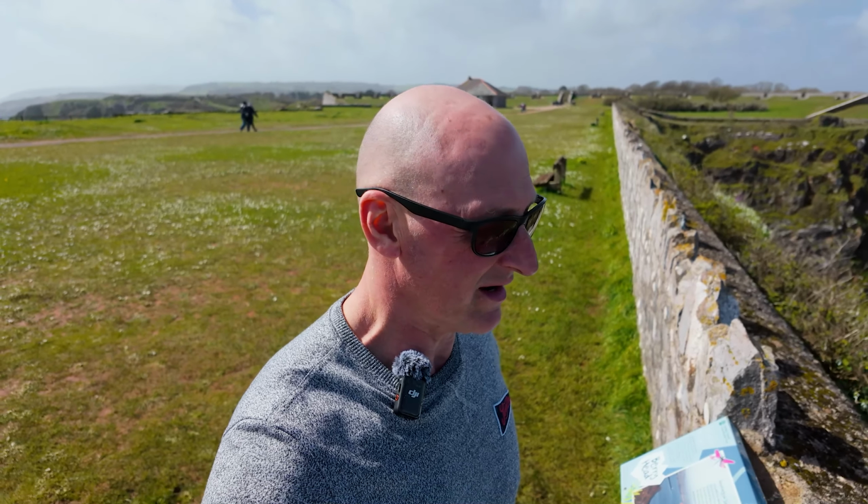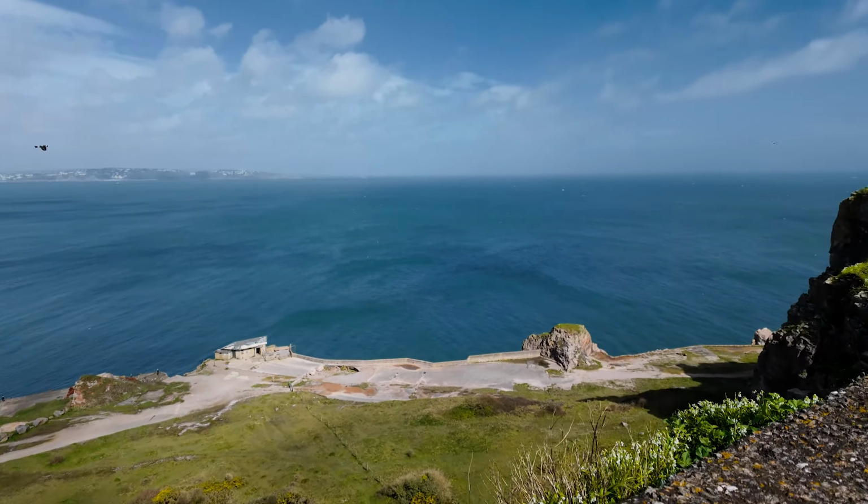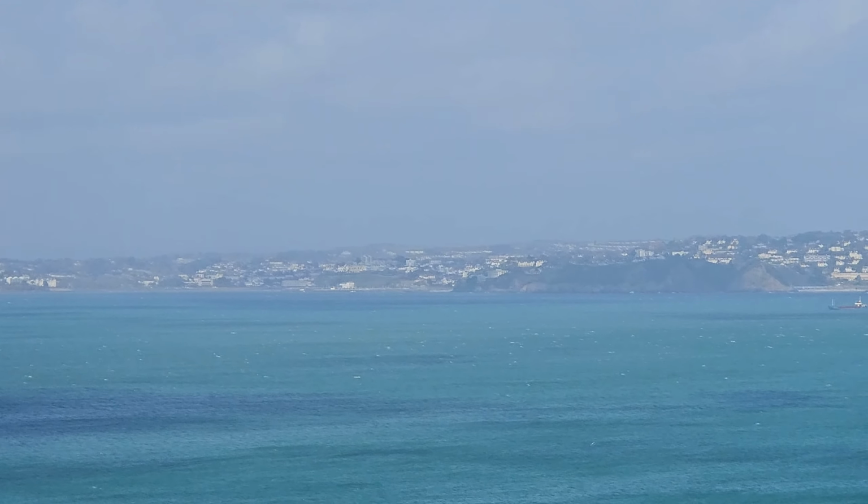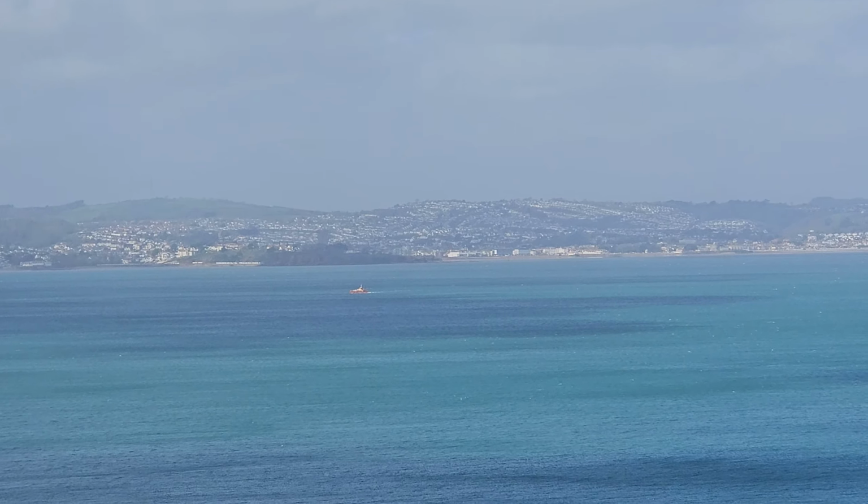Bit of a drop down there. I think that was part of an old quarry, that's not natural. There's a great view across Torbay now to Meadfoot Beach and Torquay and then Paignton, I think. Then you've got other places like Goodrington and Broadsands.